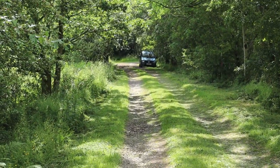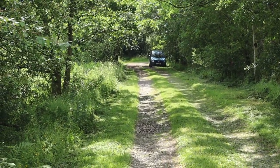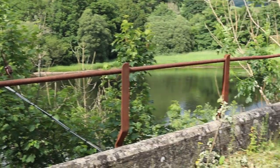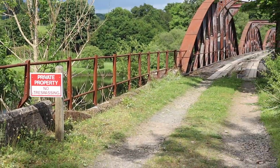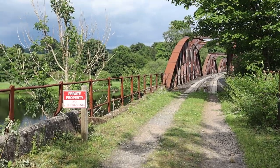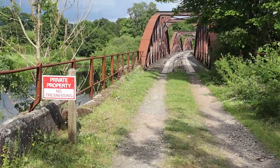There's the railway just coming from New Galloway station. And in the other direction, the railway passes over this beautiful bridge, which is private property. I'm not going to go past the sign.